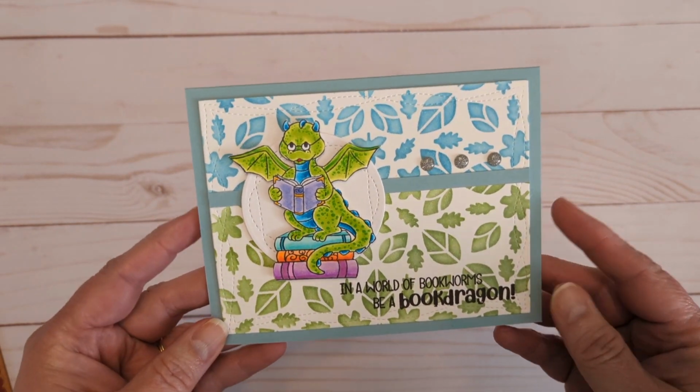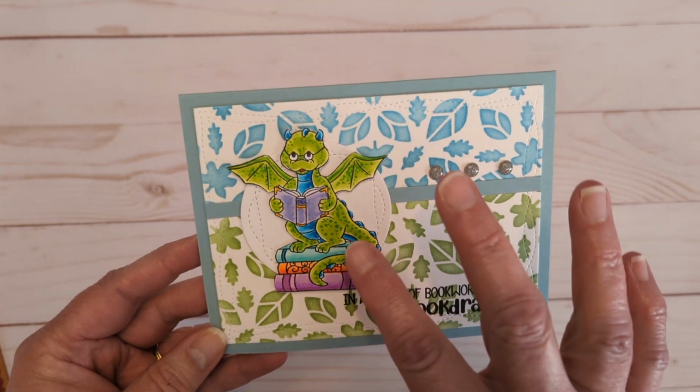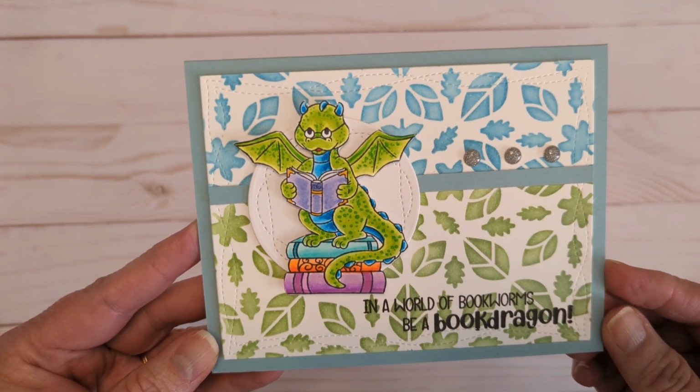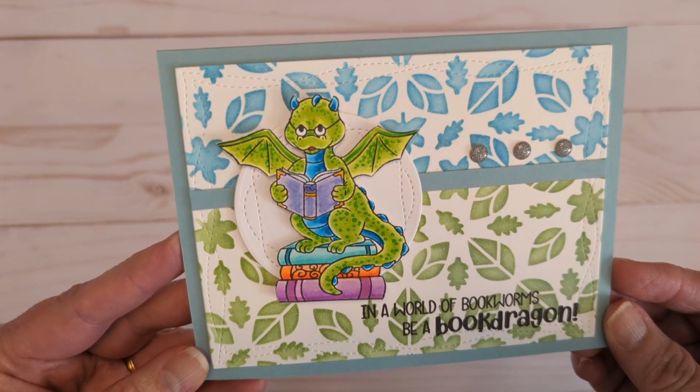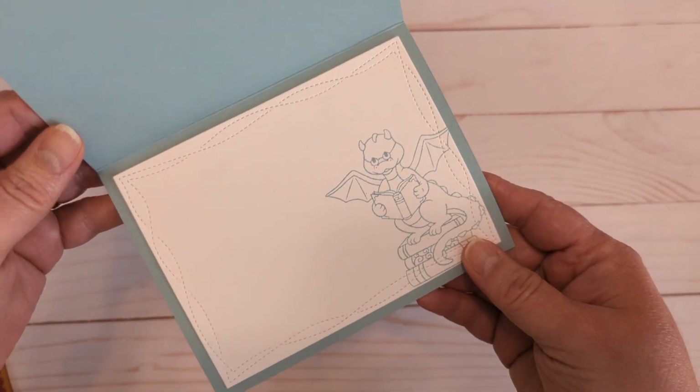Next we have that Storytellers again, and this is that Leafy Mandala stencil. I just did it in 2 different colors, kind of divided it up. In a world of bookworms, be a book dragon. And the dragon's reading there. Really love that. And then there's the inside.